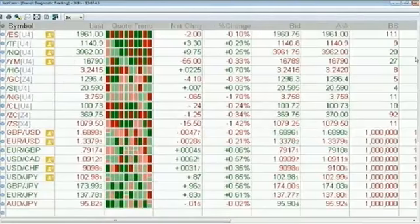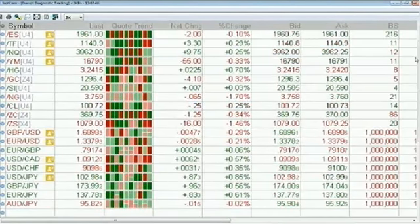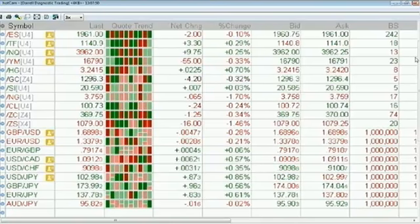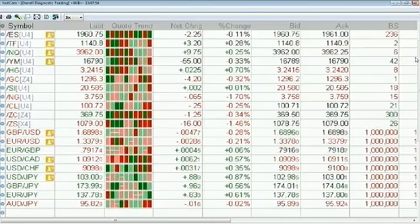Let's check out where the markets are at right now. We got the S&P down a couple points. We got the Dow down as well, down 55. Russell right now is up 3.5 with the NASDAQ up 9, almost 10 points on the day. So a little bit of a mixed bag in the indices.